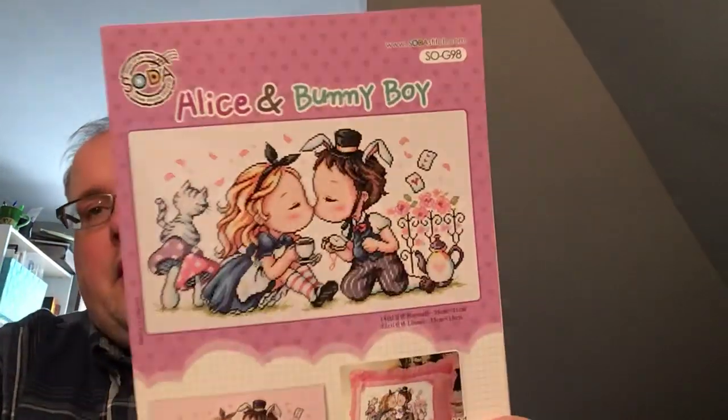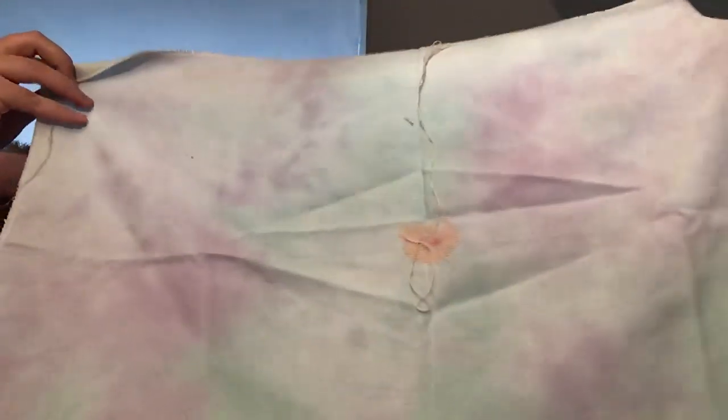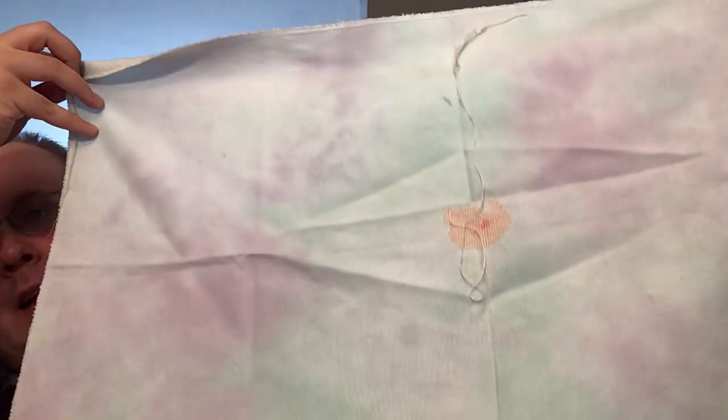This is Alice and Bunny Boy from Soda Stitch. I have Alice's face started. This is a Die Stitch Love fabric. It's a 28 count Jobelin.